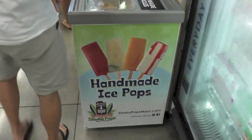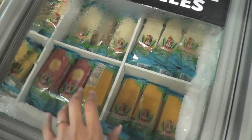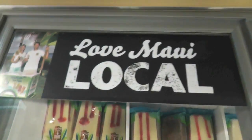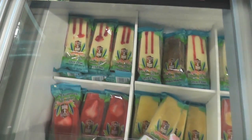Oh, there's our friend's cooler, Choco Pops. They finally got new packaging. Look how pretty it is. Yeah, nice. Lava Flow. There we go, that's them. See, I've shown you guys them at the swap meet.